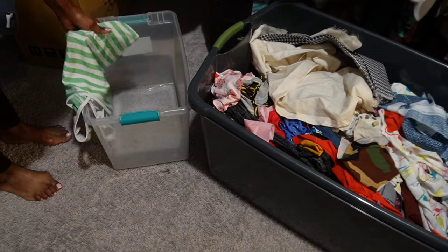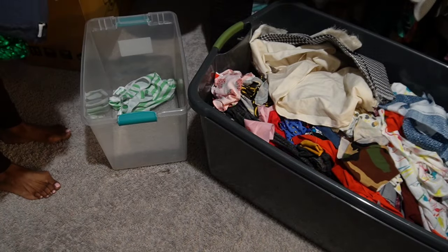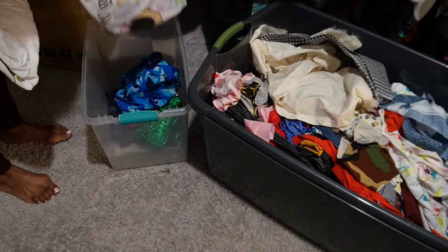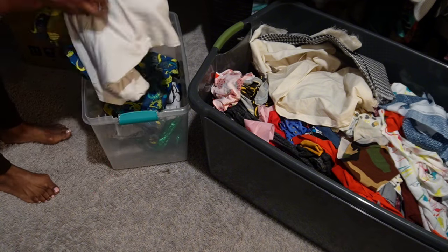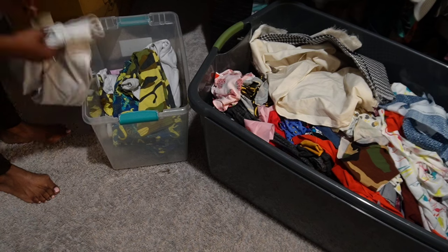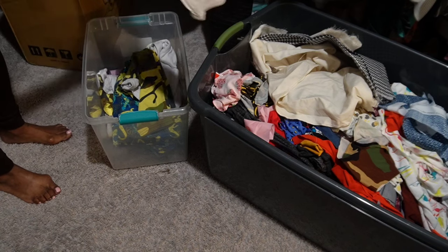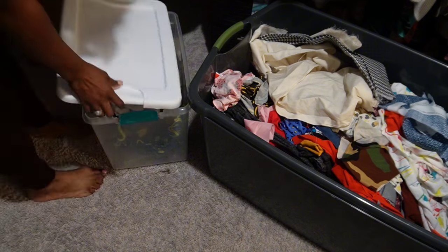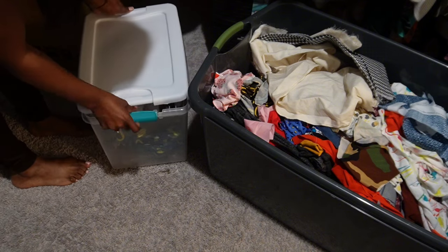These are extra swimsuit shorts and shirts for when I have my nieces and nephews over. Sometimes they just stay on a whim and they need things to sleep in or things to play in, and I just keep this for them, so this bin still came in handy. Now back to this fabric.